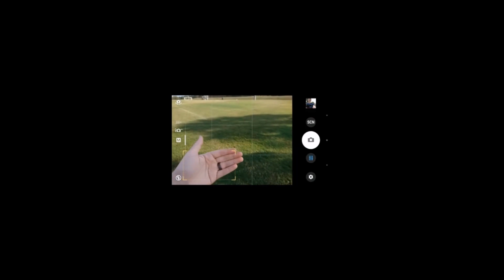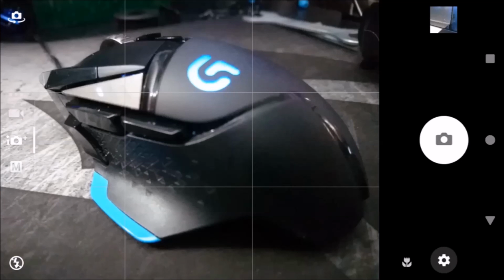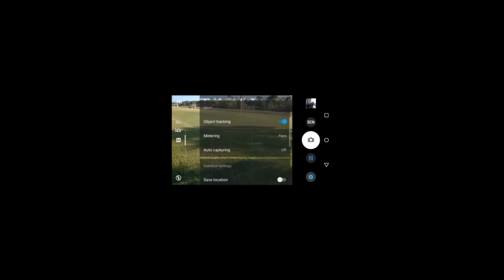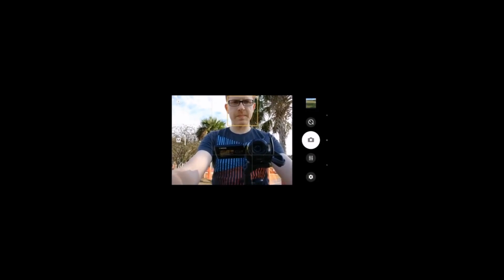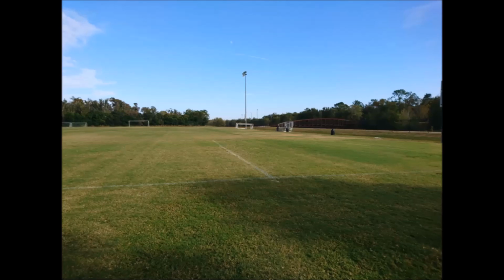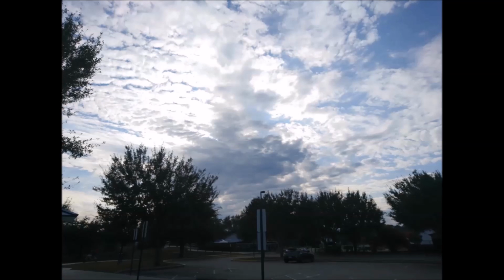Sony does tout a 5-axis stabilization, but it seems like this only applies when taking macro photos, which you can see down in the corner of your viewfinder when taking a macro shot. Unfortunately, another drawback is HDR is only available in manual mode, not through automatic. The 5 megapixel front-facing camera is quite good. The colors are rich, but it's not the widest angle lens that I've seen. Video quality is great and stable, but it is limited by the chipset, therefore no 4K or slow-mo recording.